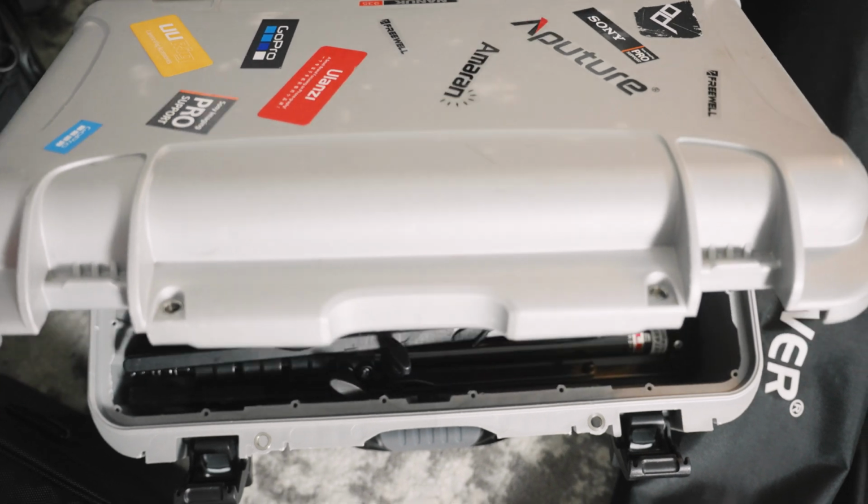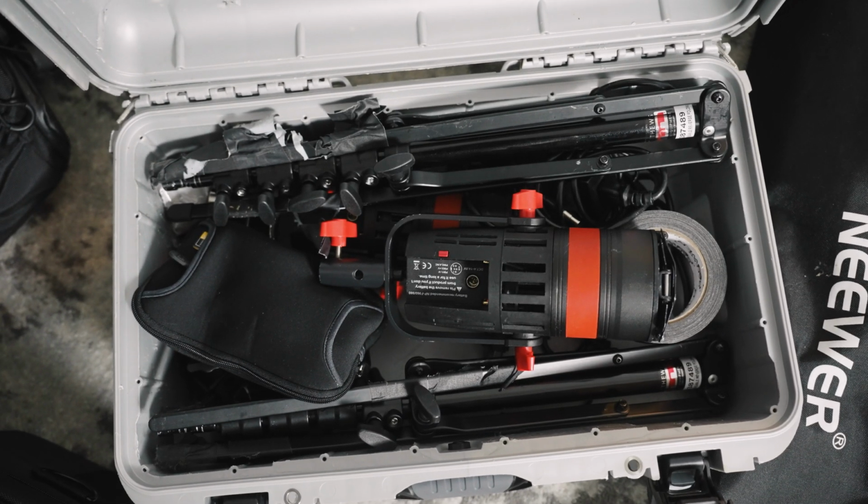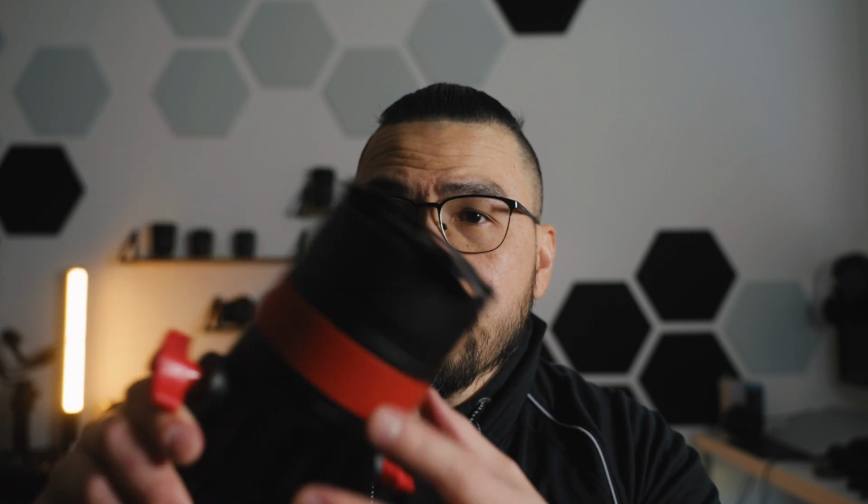I am from the Washington, D.C. area. So this is a very great light. It does the job. It's compact. It fits in a carry-on luggage, which includes 2 lights and the stands. Everything that I really want out of a light for wedding filmmaking is pretty much right here in my hand.